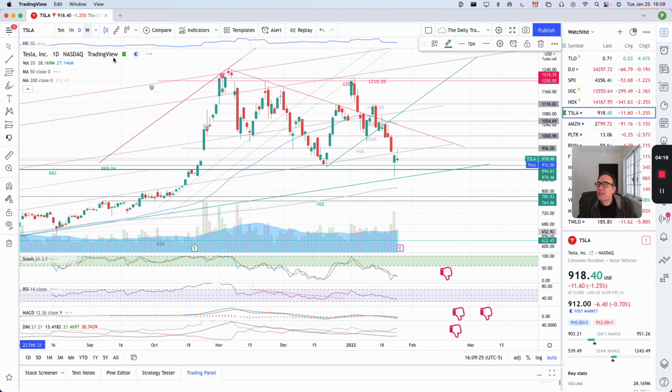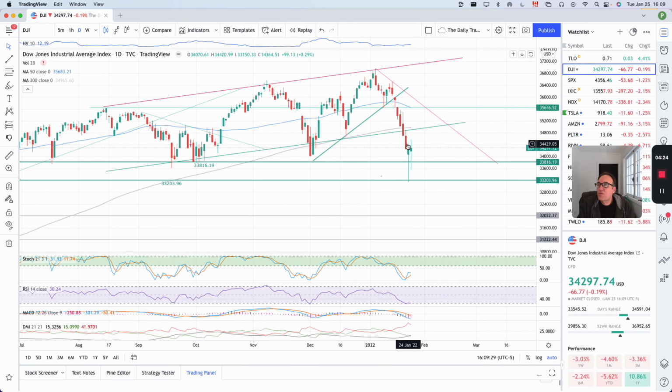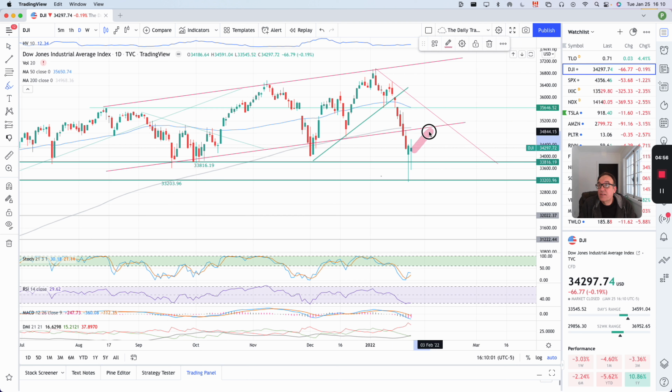Let's go back to the daily chart again, and let's just take a quick look at the Dow Jones. So Dow Jones rebounded yesterday on 33,203. Nice rebound here, and is basically going sideways today. Stochastic still very low. This is really not a turnaround. It might just be a dead cat bounce, and we could bounce up to this resistance right here. That's still possible. Until we break this resistance, we are still in this downtrend.